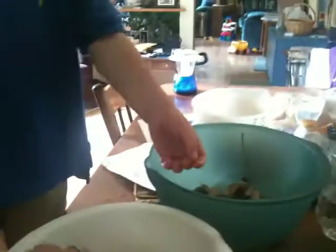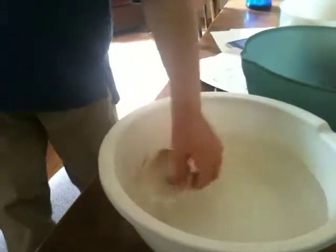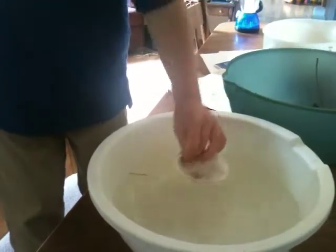Wait a minute. Now let's try the shell with some water in it. Did you see that? Wait a minute. Let's take the water out. Float. So we put water in it, and it sinks. We take the water out, and it floats. Weird, eh?